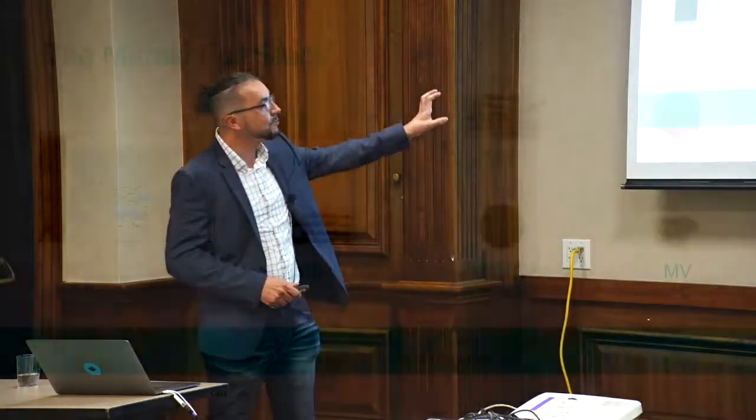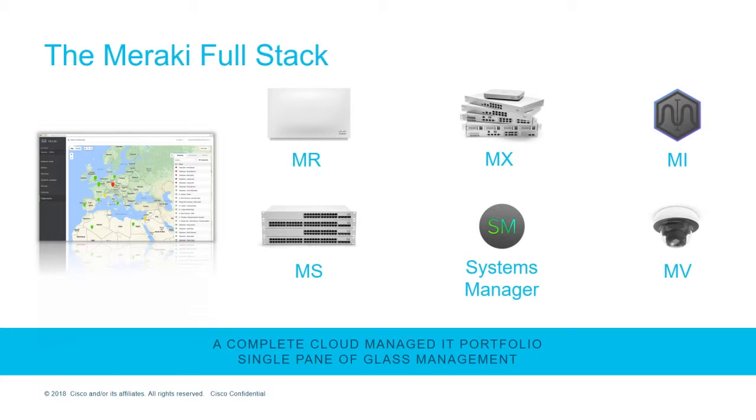And this is the product line, like I mentioned. Hopefully everyone's familiar with this product line. There are two new things that I wanna mention. MS switches, we recently released multi-gig switches. Systems Manager is going to be your mobile device management on endpoints. So if you have a customer that may be a retail or hospitality location and you want to control the devices that connect to the network, you can do that straight from the Meraki dashboard using Systems Manager. So this is a full stack of Meraki solutions in one simple dashboard and very easy to use.